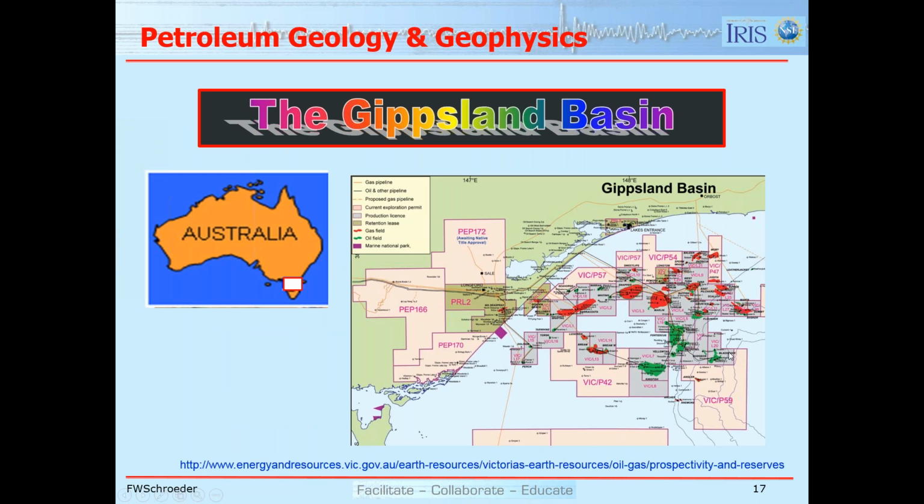So I'm going to talk about the Gippsland Basin to give you an idea of the type of data and analysis that we do. On the left is the continent of Australia, and down here the little orange is the island of Tasmania. The white box is where the Gippsland Basin occurs. So it is in the southeast corner of Australia within the province that's called the Bass Straits.